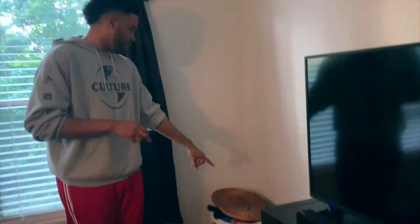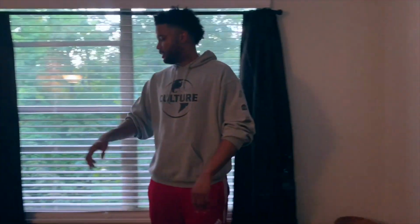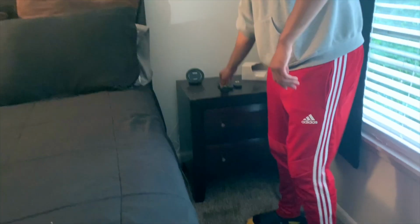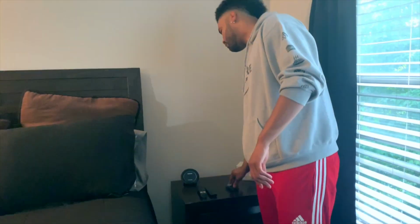So got my dirty clothes hamper right here, off in the corner. I have my little nightstand. Once again, my charger. Here's where I keep my TV remote, soundbar remote, fan remote. And then tissues for when I get sick.